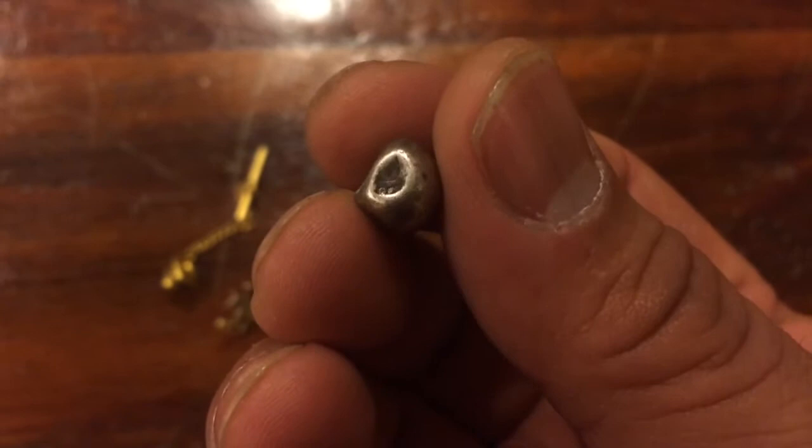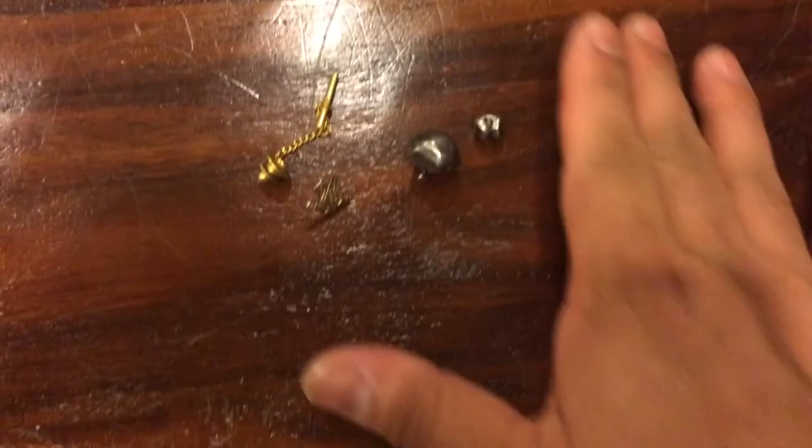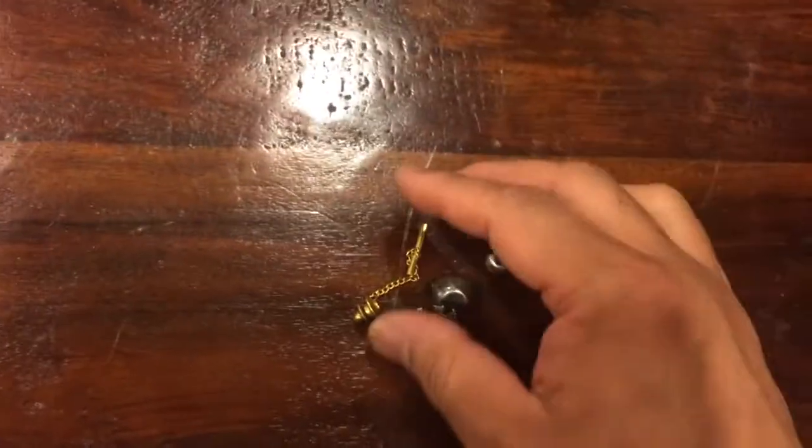Basically he charged me the silver value, which is a steal. I think the collector value is probably triple that, at least. But they're cool little things. And anyways, that's all my goodies that I got from the coin show.